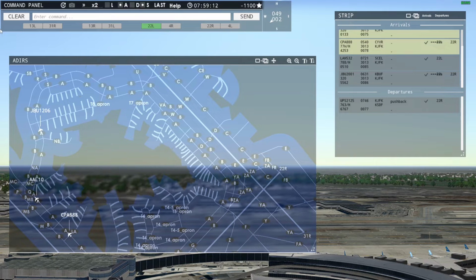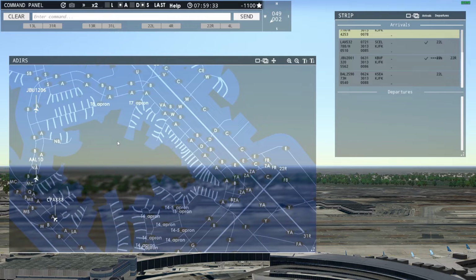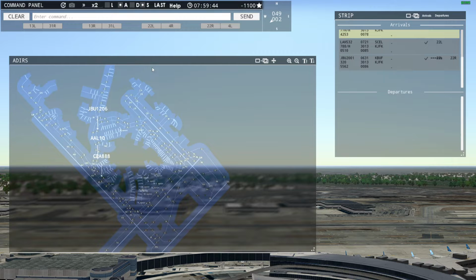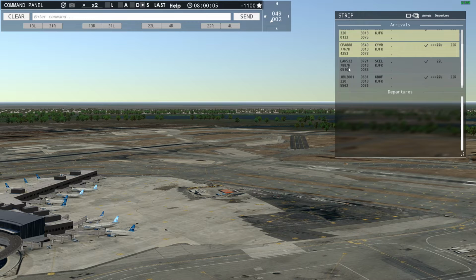UPS 2125, contact departure. Go ahead and close off your runways. We'll clear the board and then end off after that. Not the best board, but they're starting to clap back. It's like, sorry, airport's closed. We'll take anything that we already have in our airspace. We had a little trouble at the beginning, but that's all right.